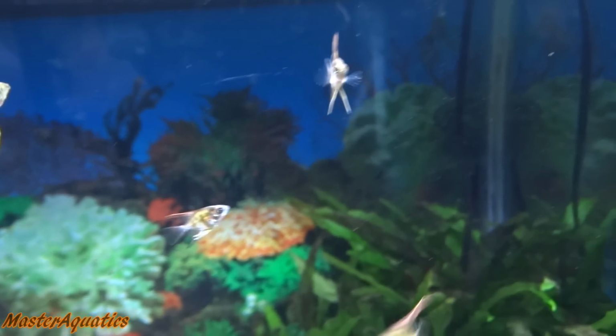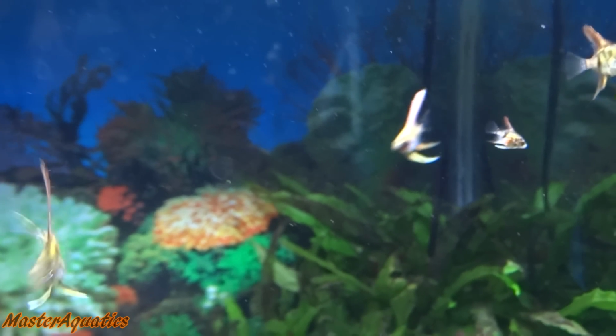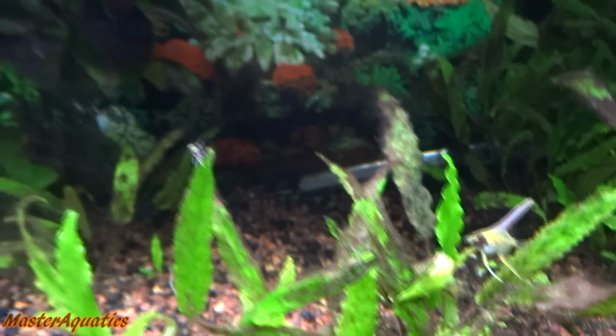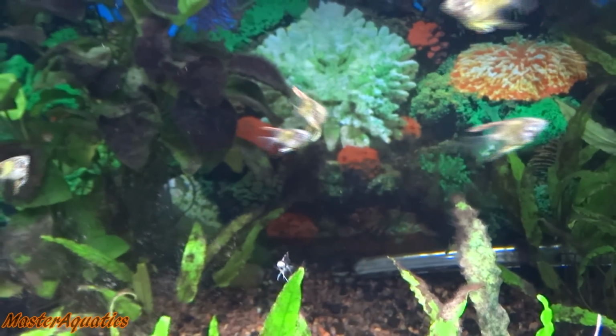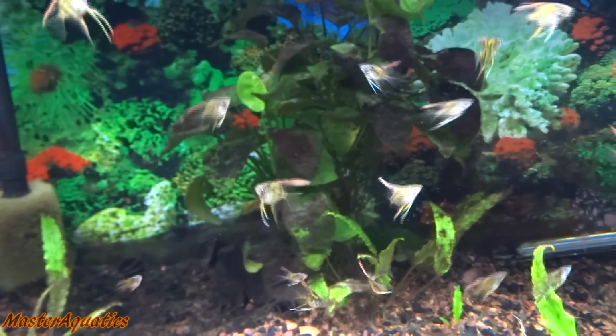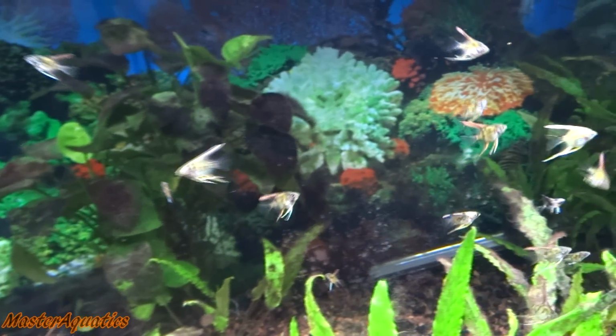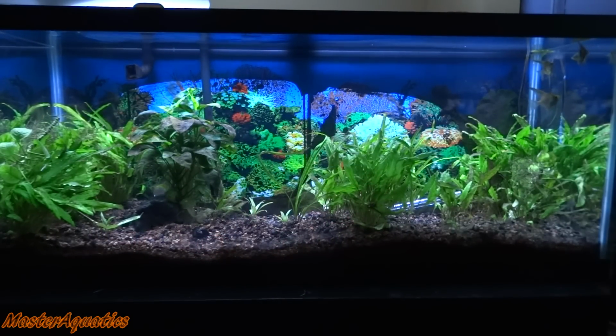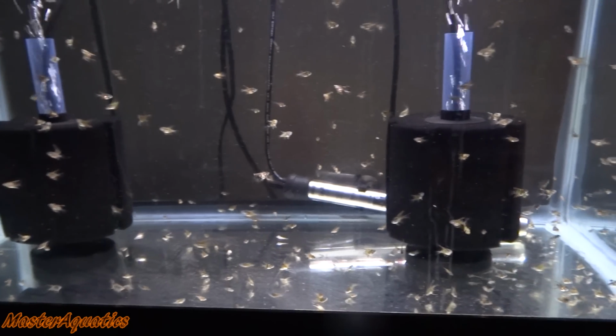I've been feeding them flakes. I stopped feeding them baby brine shrimp. They're too big for baby brine shrimp now, and so they've been growing pretty fast too. I would say the reason why they're growing faster and a lot bigger is because they are now in a much bigger tank. They are in a 75-gallon tank, which before they were in a 20-gallon tank.